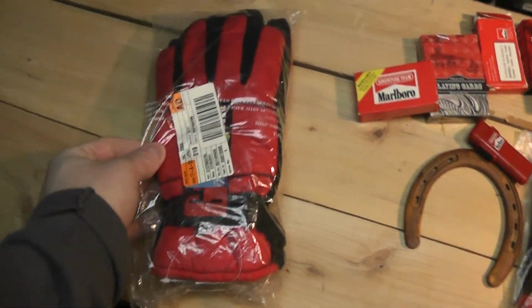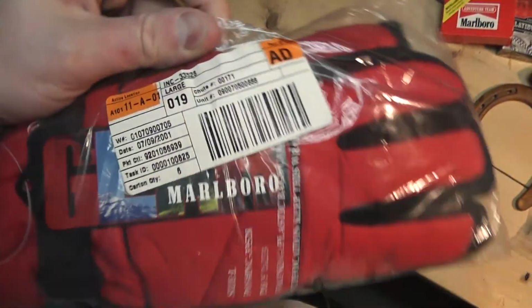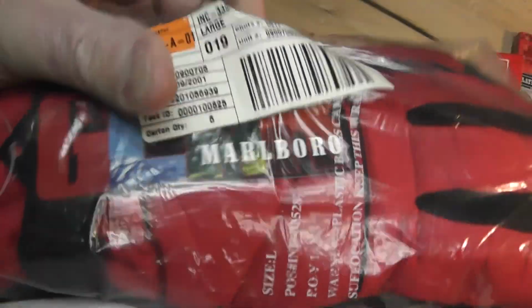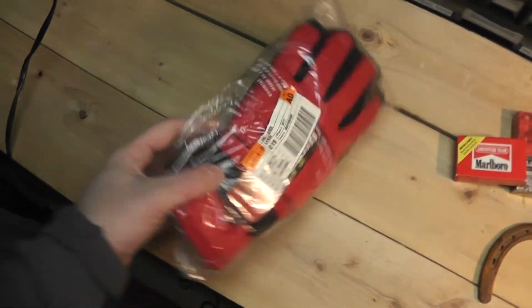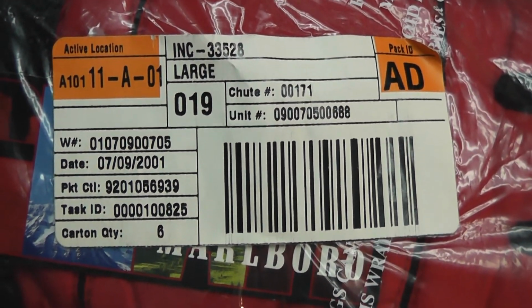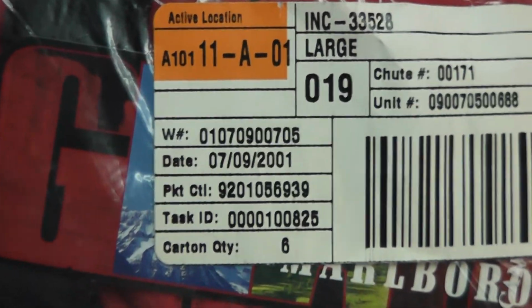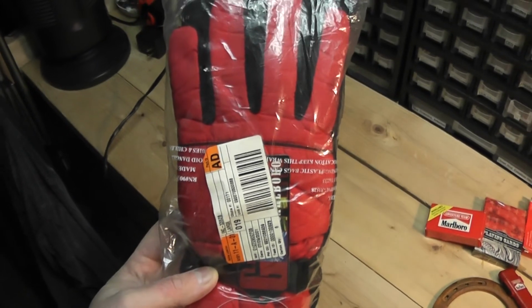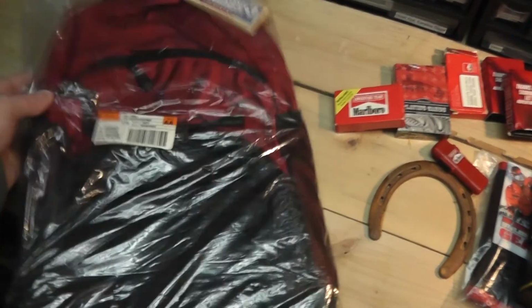Got a pair of Marlboro gloves. This is from Marlboro Gear. I don't think these have a Marlboro logo, so they're just red and black. Let me take a look here. It says it's from 2001, so this was actually the tail end because I quit smoking in February of 2003. So there's a pair of gloves. All this stuff is very, very high quality.